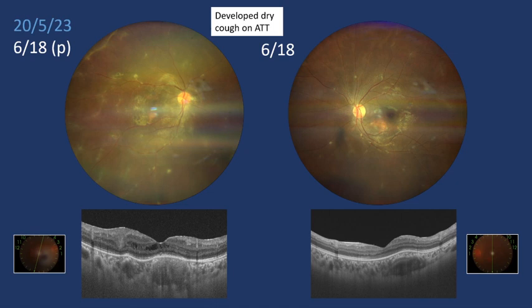As the patient developed dry cough on ATT, the patient was referred to the pulmonologist for further evaluation. On oral steroids, ATT and IMT, there was resolution of the intraretinal lesions along with persistence of the deep retinal orangish lesions in the macular regions of both eyes.